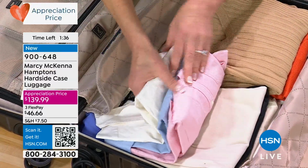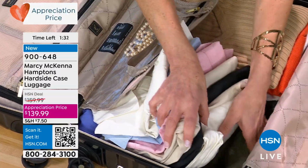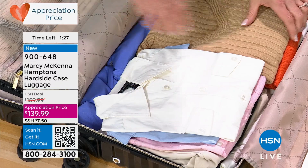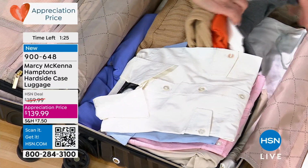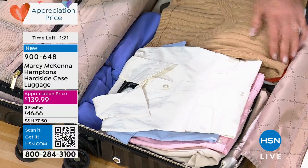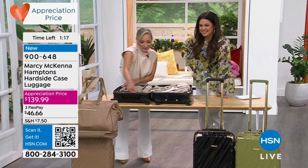You can fit so much. I've got 6 shirts, I've got 5 pairs of pants, I believe, at last count. And then I've got all my workout gear here. Wow. I've got several sweaters and long sleeve shirts here. And we haven't even got to this panel. I'm dying to know what's under those zippers. It's killing me. Let's get into the next panel here.